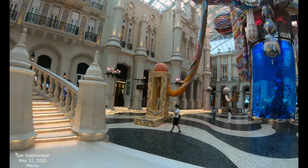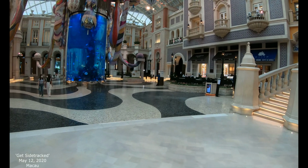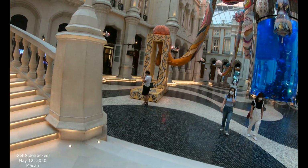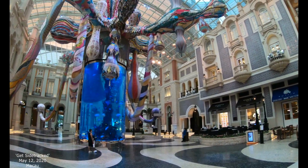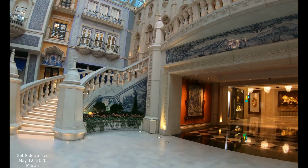But actually what's different about right now is COVID-19. I've never seen this empty before. Usually there's more exhibition space, there's more chairs and places to sit. And then usually there'll be people, but I'll try to link it. Okay, back into empty MGM COVID time.